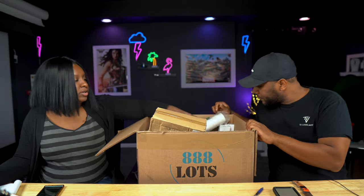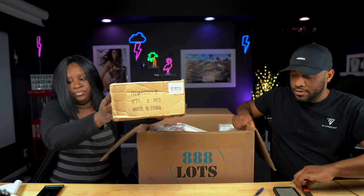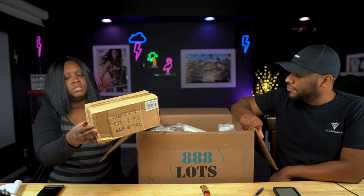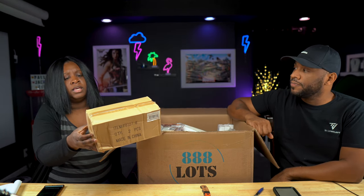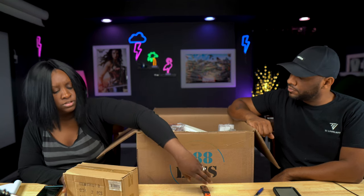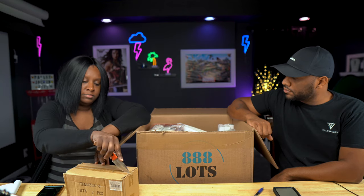I'm going to put 10 on here. All right, so I got this brown box right here with the knife. Whatever it is, it's two pieces, and it says mug and gift box. So it's probably some coffee mugs, maybe. Y'all, I got the knife. Uh-oh. Pray for me.